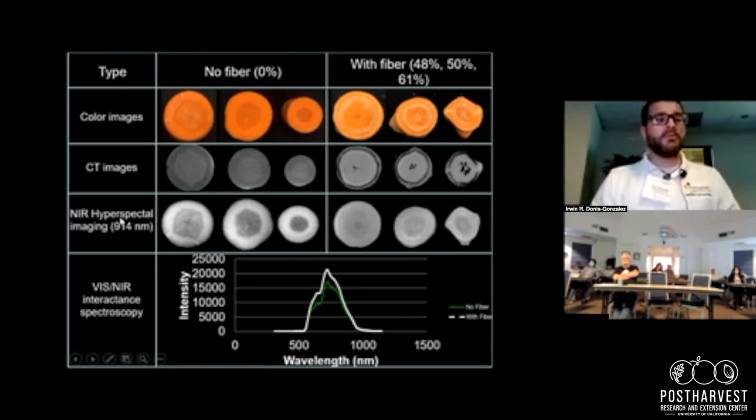We also found that using a specific wavelength of 940 nanometers, we could use a near-infrared hyperspectral imager to differentiate between fibrous and non-fibrous, and these were good classifiers. But we could also simplify this even further using spectroscopy, which is basically a 1D image, where we have intensity on the y-axis and wavelength on the x-axis, where we can see that the spectrum of a non-fibrous carrot is different from that of a fibrous carrot. So we could sort between them using simple methods, non-invasive methods, by the way.